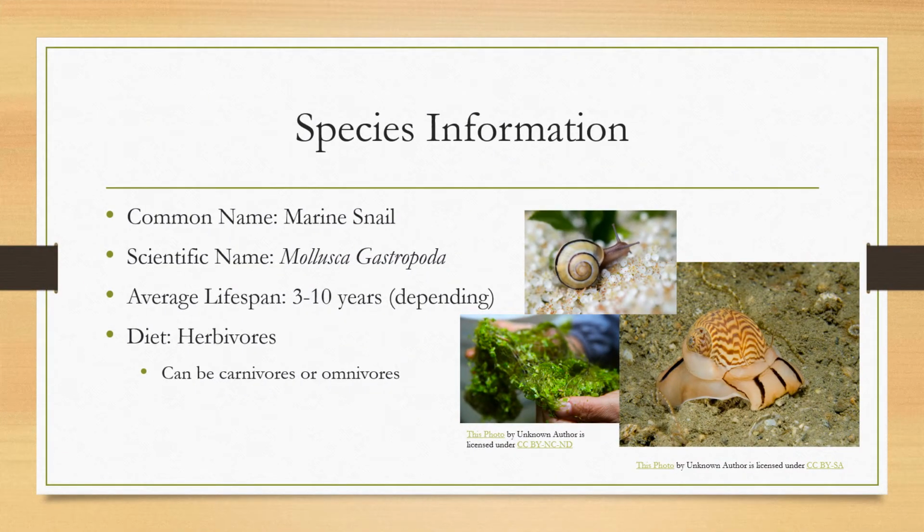Some of the species information: the common name is just marine snail. There are like hundreds and thousands of different types of marine snails, so it's hard to just focus on one. The scientific name is Muscula gastropoda.